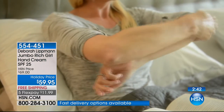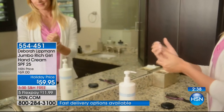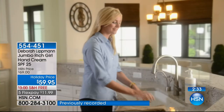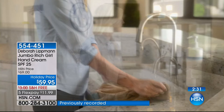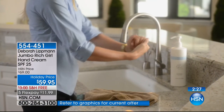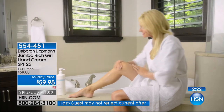Oh, it is. It is very rich. And you put it on, and it's not sticky or anything, but you feel like you have it on forever. It doesn't wear off. As the day goes on, your hands don't feel dry. You can put it on once or twice a day, and it's awesome. You just constantly feel like you have the best hand lotion in the world on. So I love it. Oh, I'm so happy to hear that.